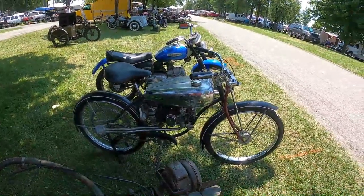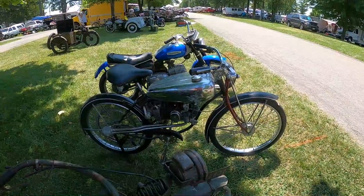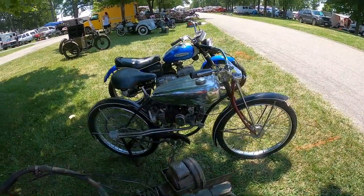Here is a Marmon twin cylinder motorized bicycle.